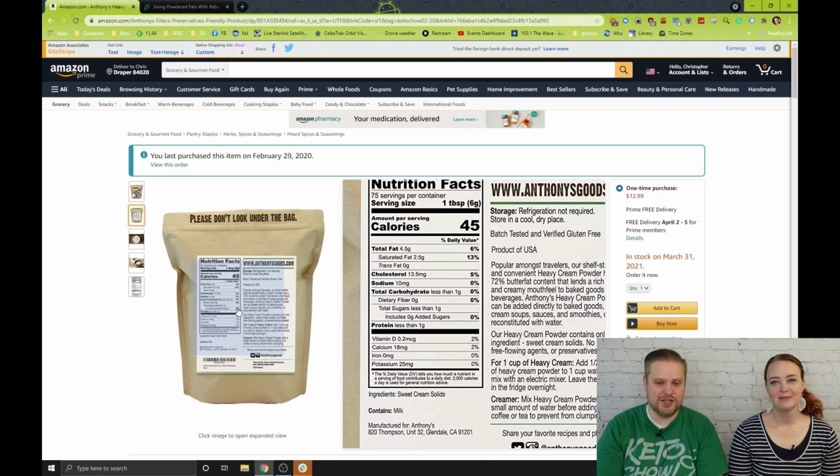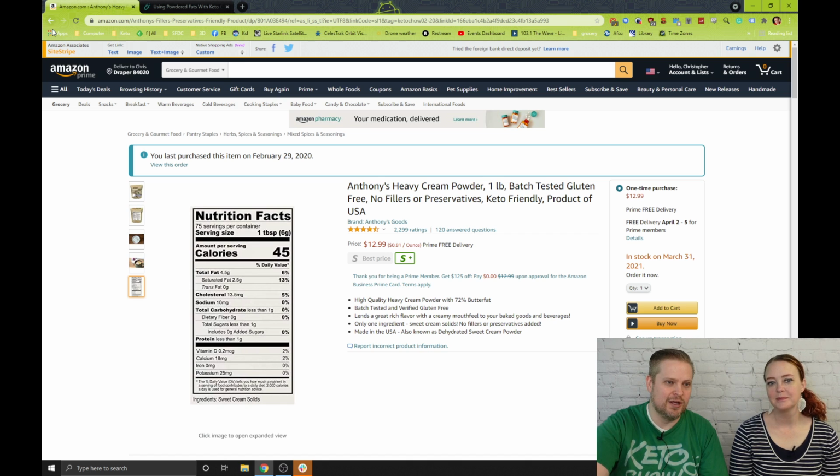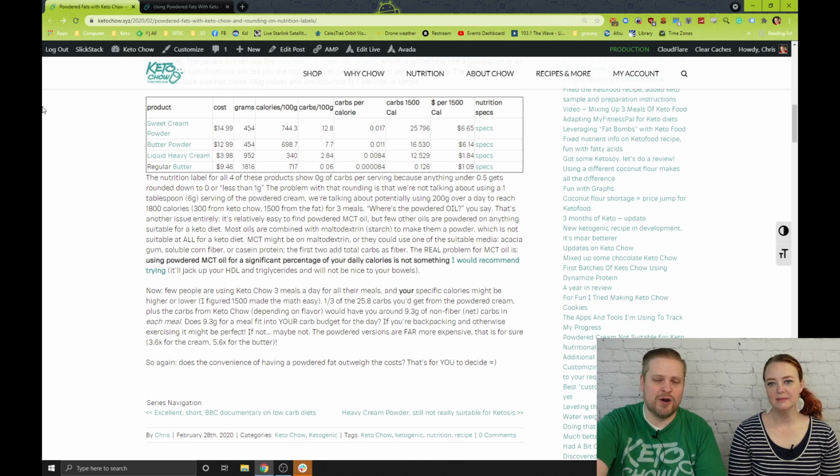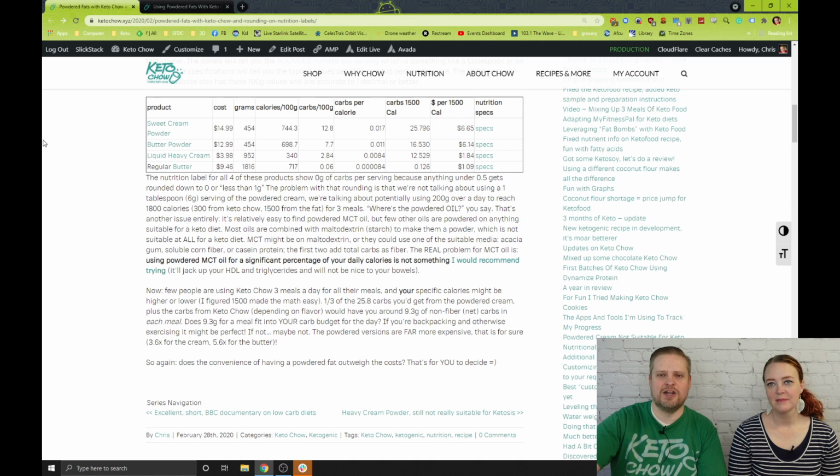If you're wanting to use this to be a fat source in keto chow, say that you want 400 calories of fat, you would have to use what, 8-9 tablespoons worth? That's a lot. And all of a sudden, that less than 1 gram starts to really add up. Legally, they're only required to tell you how much stuff is in 1 serving.